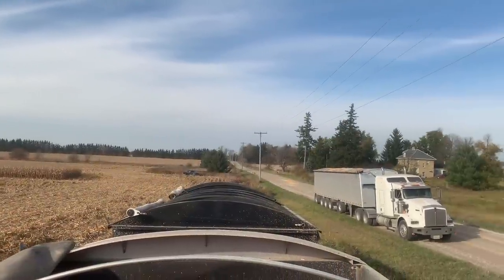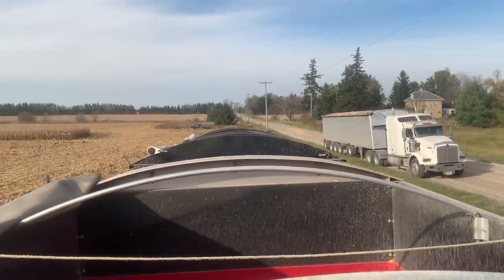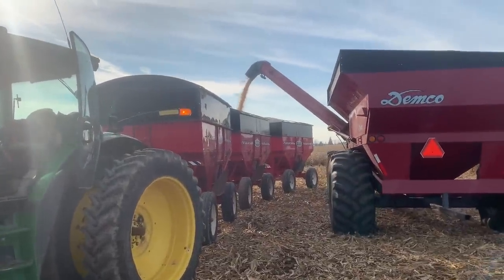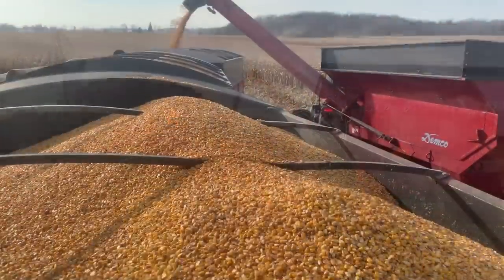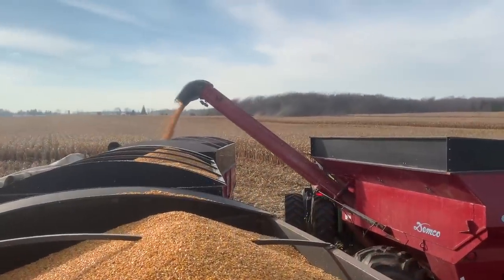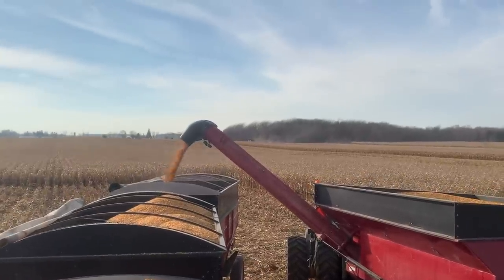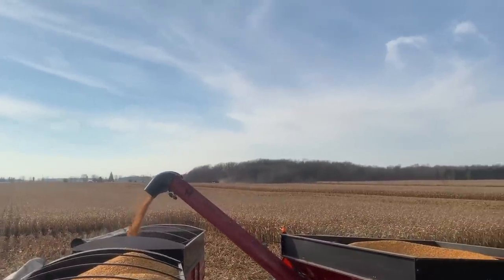This year, corn harvest was really enjoyable. The weather was just awesome. Fields were nice and dry. We weren't leaving any marks. Most days we were working in our t-shirts. The corn came off dry and in beautiful condition. Really no complaints. It was a nice corn harvest.